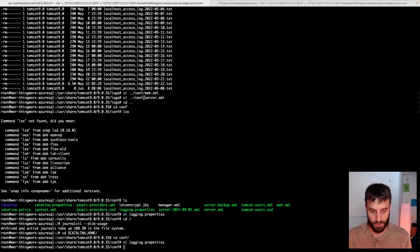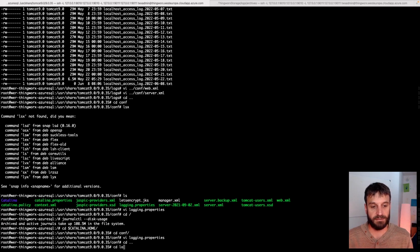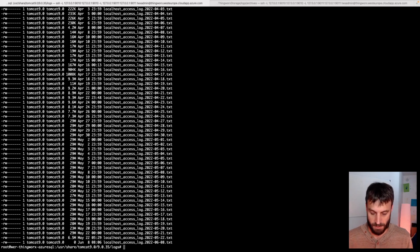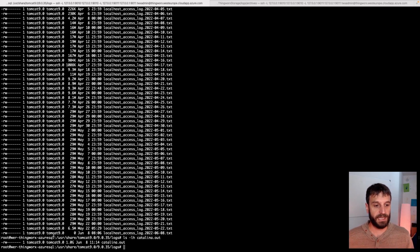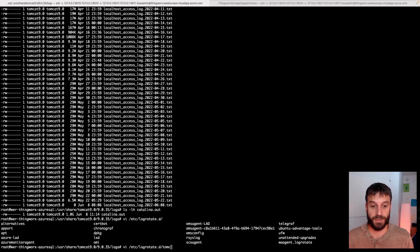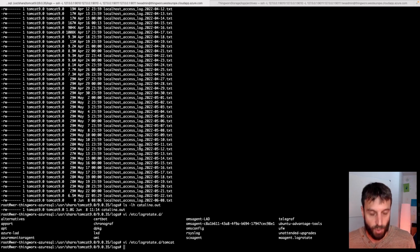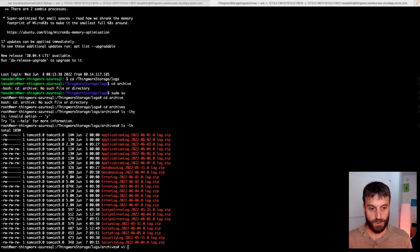So if we have a look at logrotate, first of all, let's have a look at the log file for my Catalina. I've actually truncated that 4.5 gigabyte file down already to 1 gigabyte. So you can see the Catalina file is 1 gigabyte exactly, and from there, if we have a look at logrotate, I created a Tomcat file. This is an old backup I was trying to use to show you some of the pre-modifications. So here on the system, logrotate.d, tomcat. There we go.